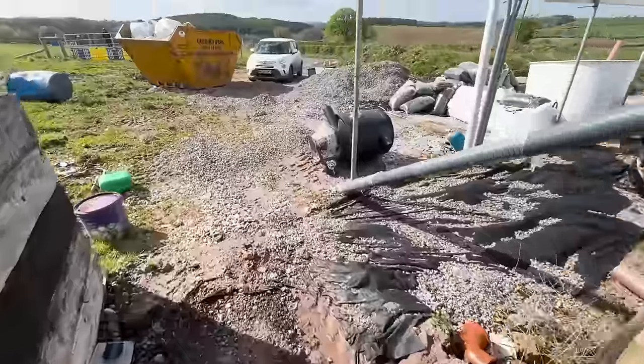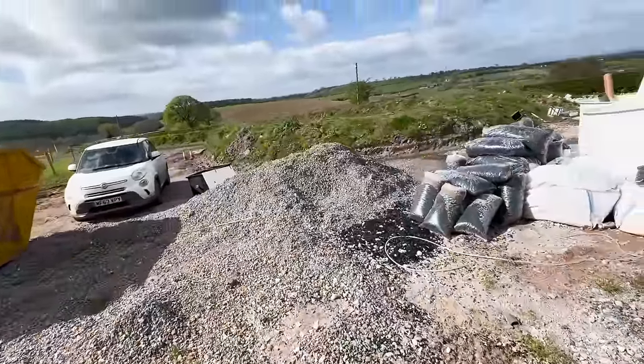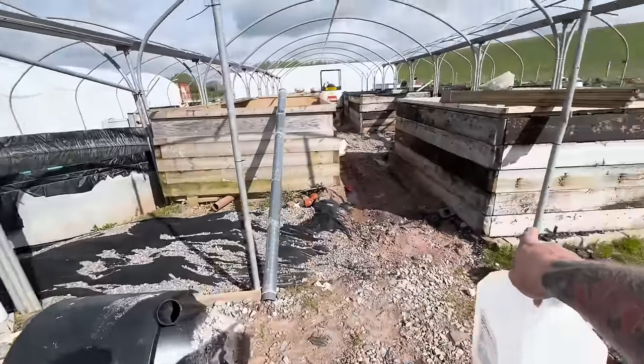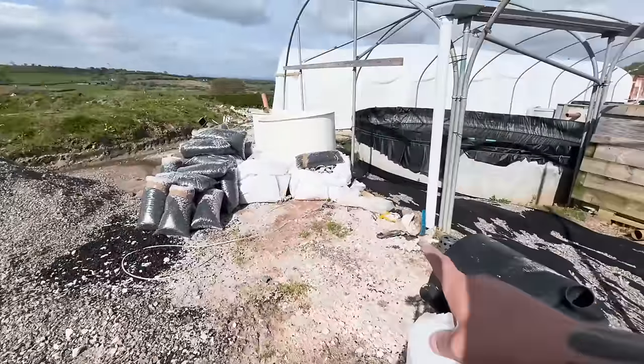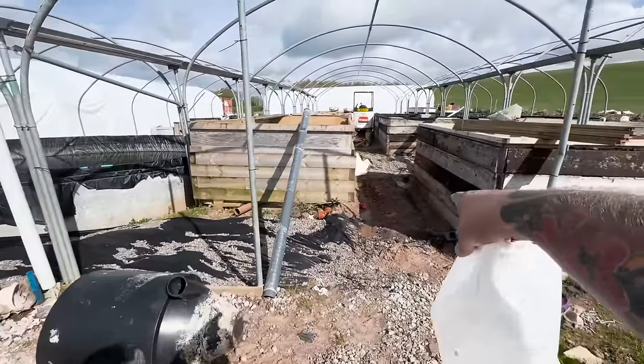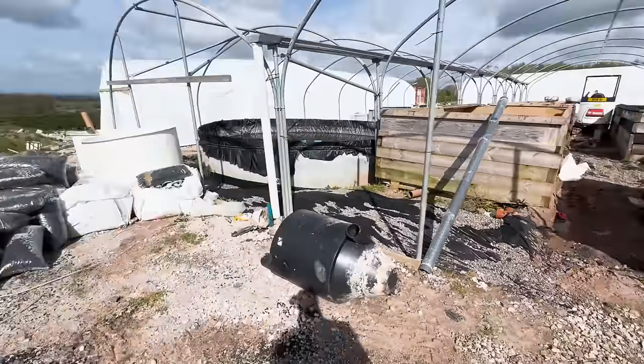Talking about stone, this whole area here at the front is going to get redone. So this stone here is basically for all these bits and pieces. I don't know why I'm still carrying this tub of food. This stone here is for all these bits and pieces all the way down here, because it's all going to be stoned underneath. So yeah, ready to rock and roll with that.